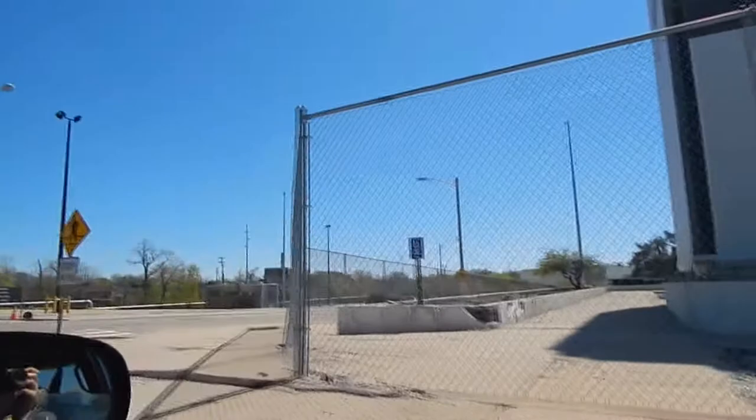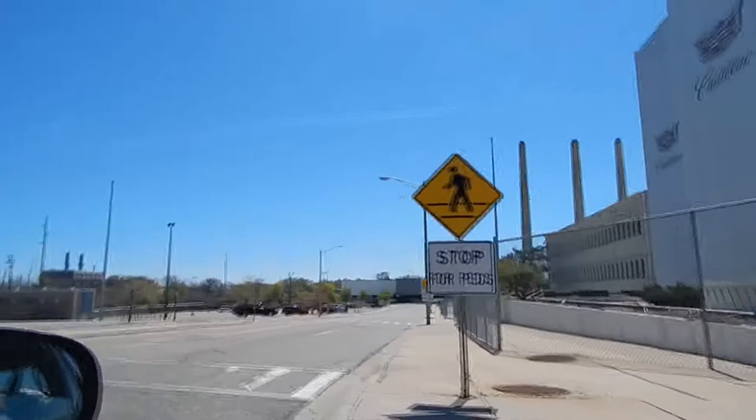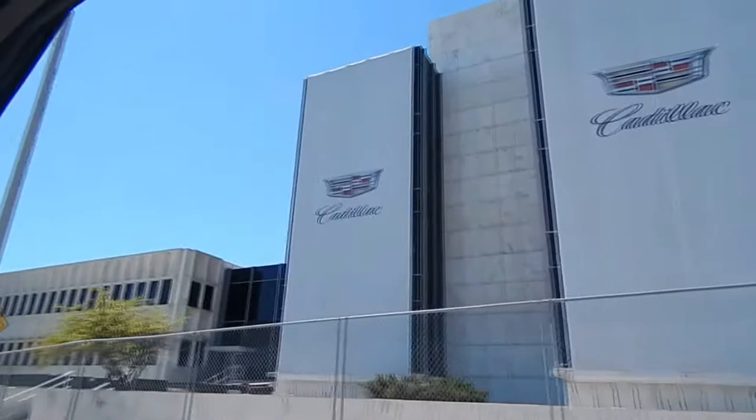Go around here and get better photos of it. This is the building right here. And there it is, Oldsmobile Minister Center. You zoom in on that? Yep.